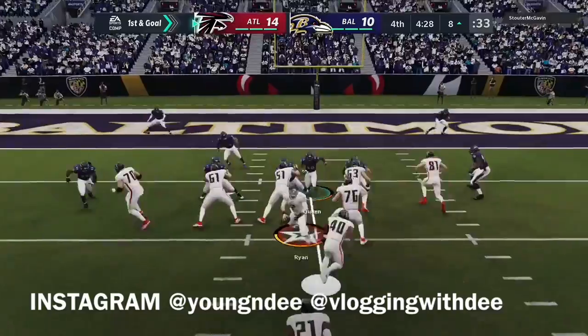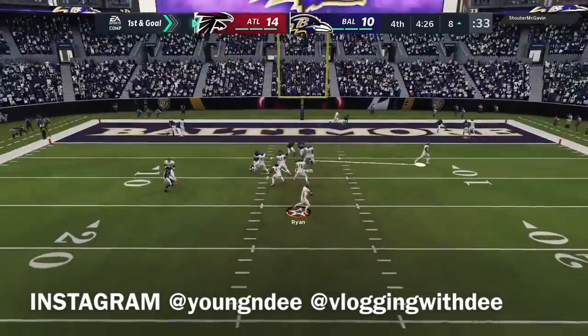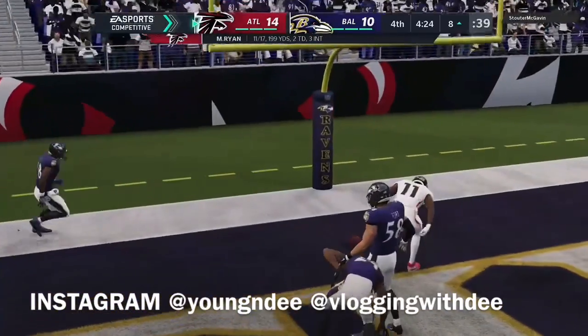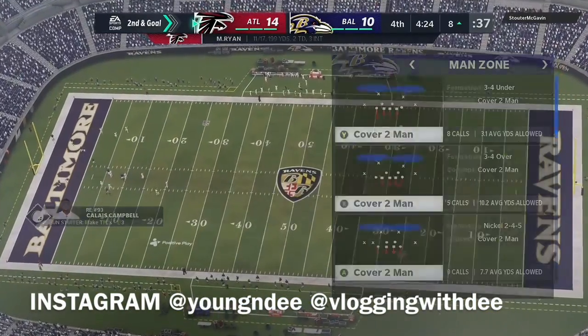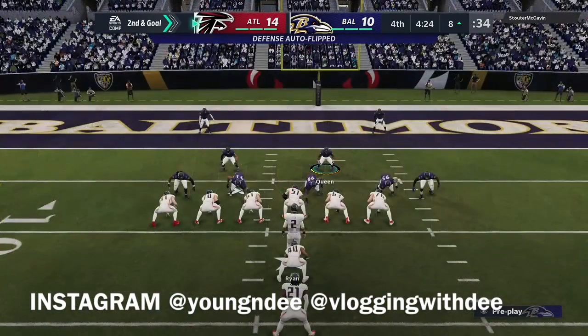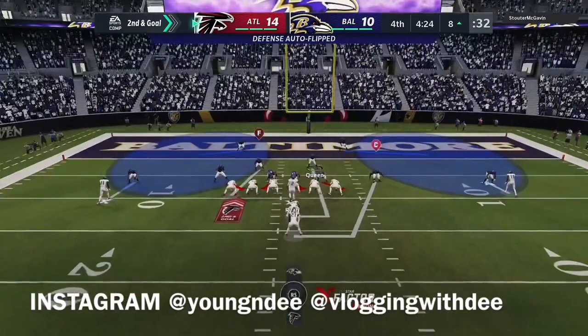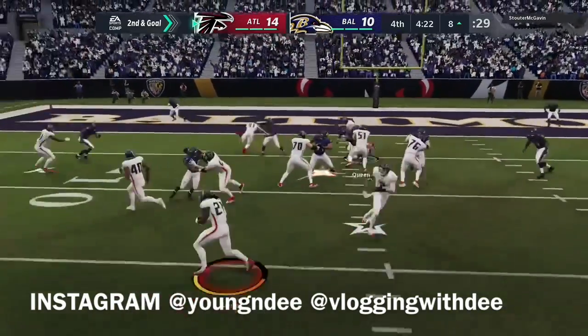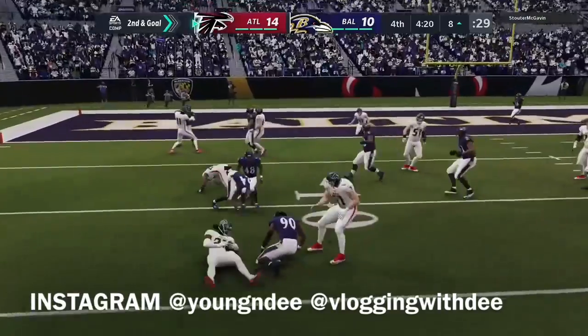So 1st and goal, 6 points here would go a long way toward wrapping this one up. Now a throw to the end zone on 1st down, but it winds up incomplete. That was a touchdown if he could have hung on. Instead, it was a well-timed collision to jar that one free. 2 of their 3 red zone trips so far they've come up empty on. They'll look to reverse that trend on 2nd and goal.